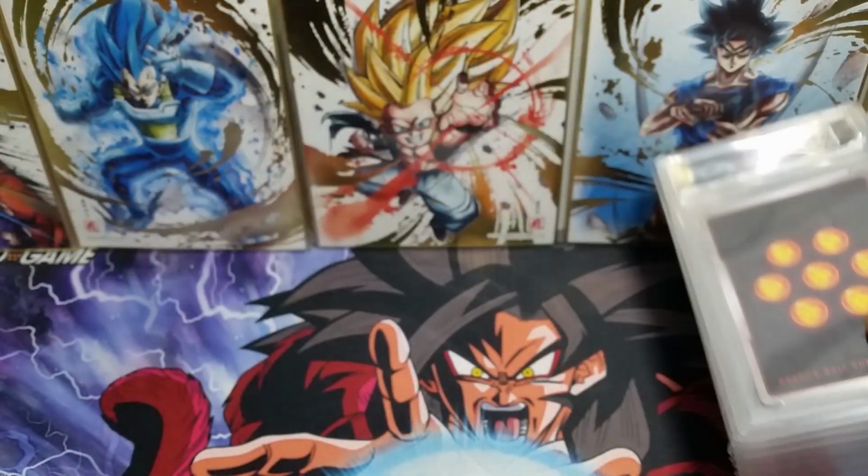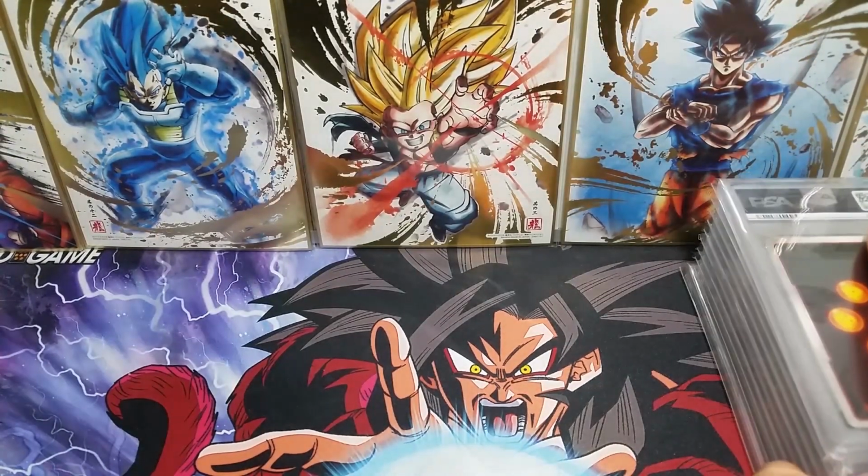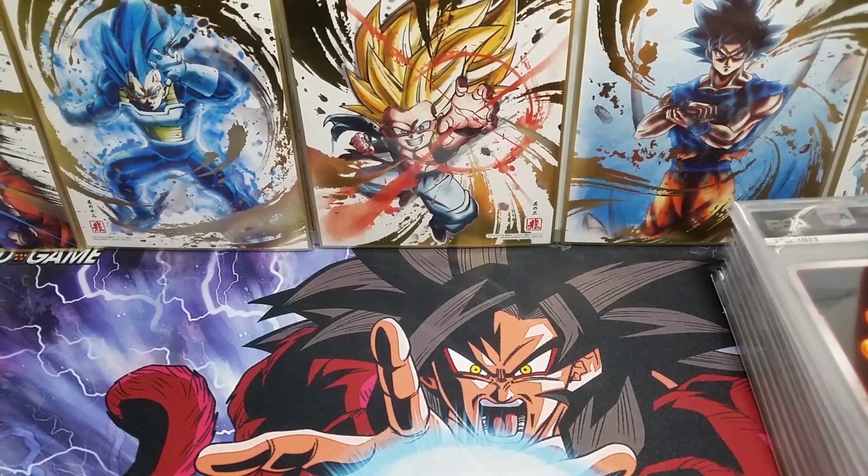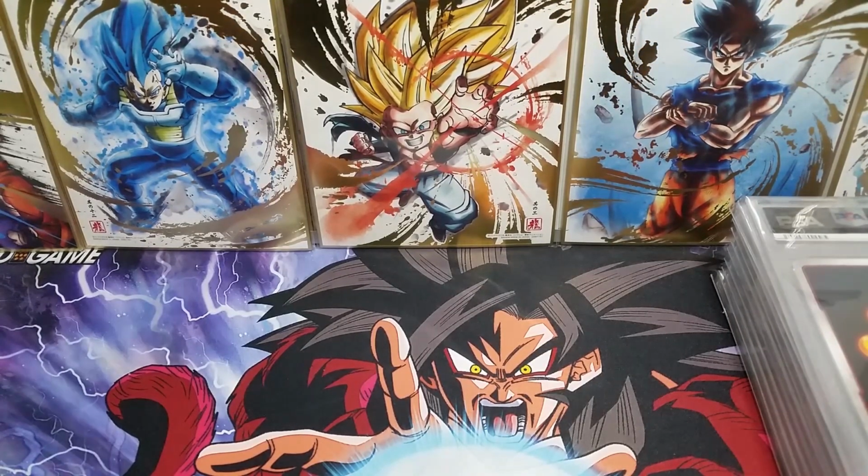So a little bit about myself. I'm from Australia. I collect Dragon Ball Super cards mostly, and I have been doing so for over 2 years now, and I gotta say Dragon Ball has one of the best artworks I have seen in a trading card game in a very long time.